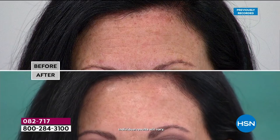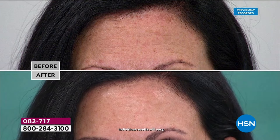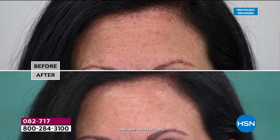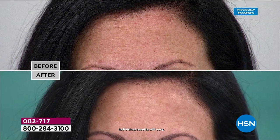Look at this DermAppeal. Look at her wrinkles. Instantly, one application, they're visibly reduced. Her skin is more even toned. Like her coloring even looks better. Her skin is less crepey. It's less dehydrated. Her pores are cleaner looking. Her skin is bright. That's what buffing five forms of vitamin C crystals into the skin can do for your skin.